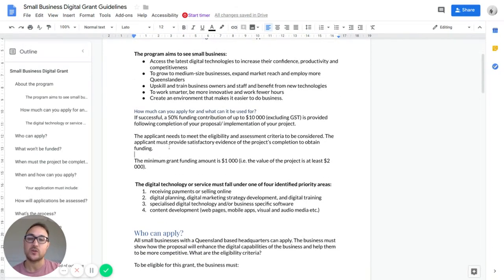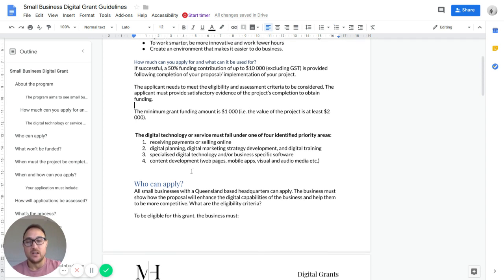So the minimum grant funding amount, you don't have to spend $22,000, guys. If that's outside of your budget, then obviously you don't need to spend it all. The minimum grant funding is $1,000, which means that you have to spend at least $2,000 on the project in order to be eligible. Now, who can apply?